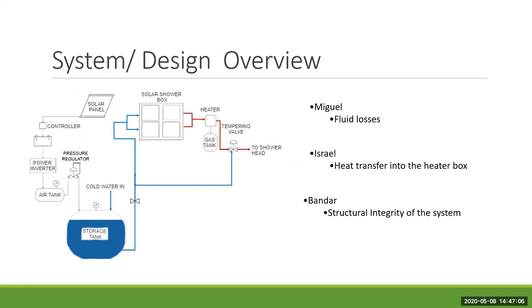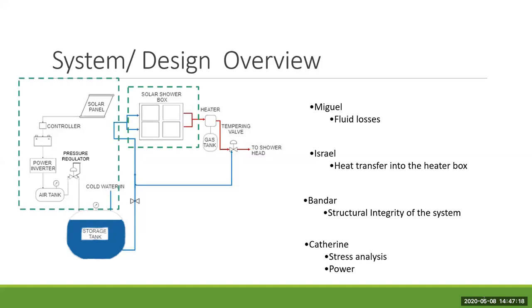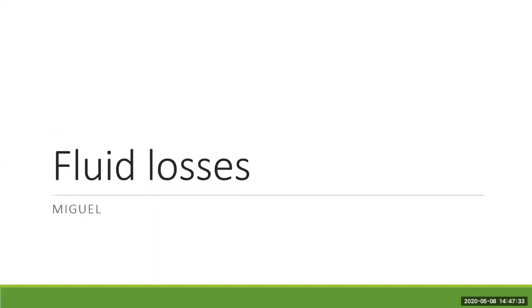And lastly, I'm going to be going over the stress analysis of the heater box, primarily the glass plate that lies on top of it, and answering whether our power inverter can handle the load of the air compressor, and how long it would take the battery to charge up again if this were done.